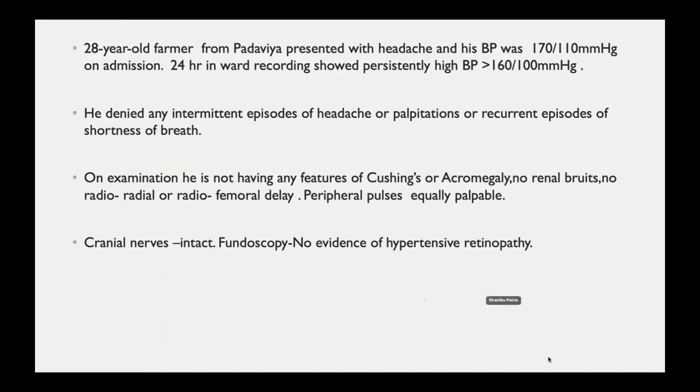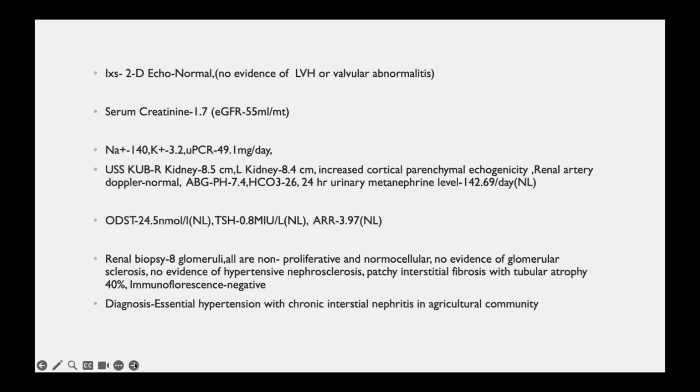He presented with a blood pressure of 170 over 100, and he denied any intermittent episodes of headache, palpitations, or recurrent episodes of shortness of breath. On examination, he does not have any features of Cushing's or acromegaly, no renal bruit, no radioradial or radiofemoral delays, and the peripheral pulses are equally palpable. The cranial nerves are intact, and on fundoscopy there is no evidence of hypertensive retinopathy.